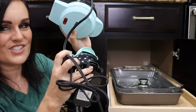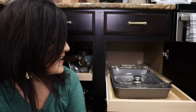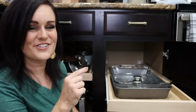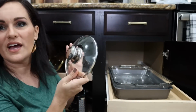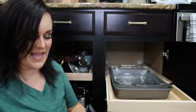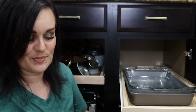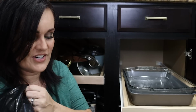Loose cords, I've got a solution for that coming up, so hang on with me and I'll share that with you. All of these items so far need to stay, so that's not helping me very much, but I do have several that I can get rid of. Like this lid goes to a pot that I know that I haven't used for a while, so that's gonna go in the bag, and hopefully we can find the pot that it goes with. I'm using a contractor's bag because some of these items are going to be heavy, and the contractor's bags are very sturdy. So in it goes.